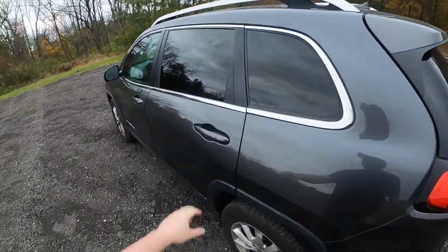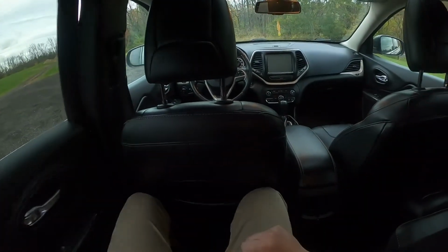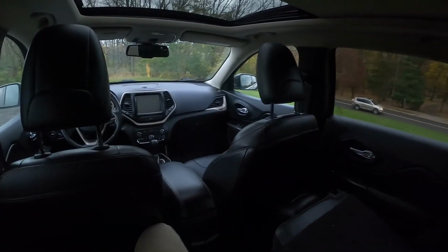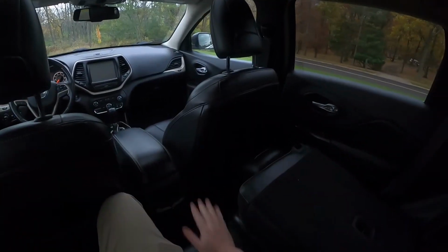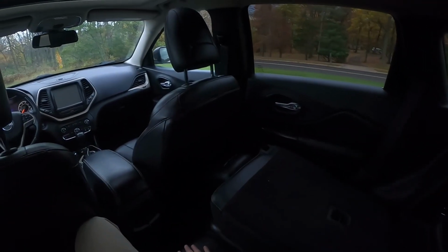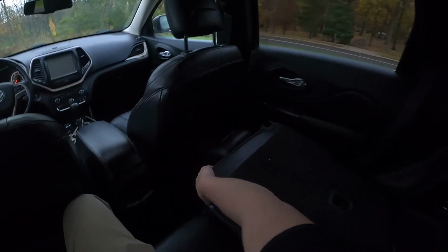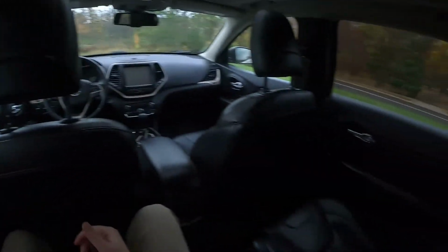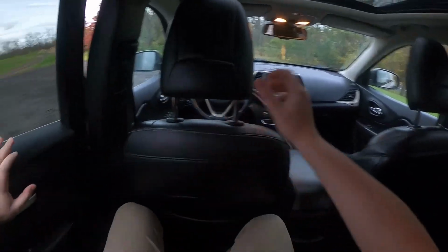We'll check out this back seat. It is a little small back here, but I don't really have any major complaints. It's pretty good, it's comfortable. These leather seats back here are decent. Front ones are kind of a different story. I'll talk about that later. Fold this seat back up here. And you do get decent, nice materials, about what you would expect for a car like this. But we'll hop out here.